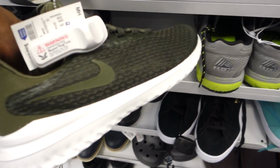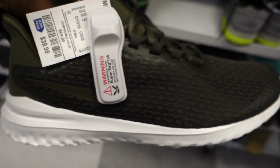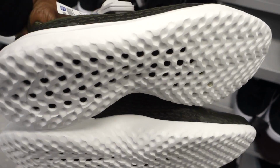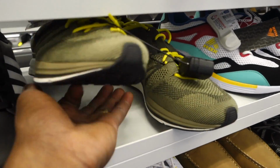Alright, y'all, so first up I came across this pair of Nike Renews, very similar to that Nike React cushioning on the bottom. These are super comfortable, but the resale just isn't there. So for 40 bucks, probably good if somebody wants to just run in these, but not good to resell.